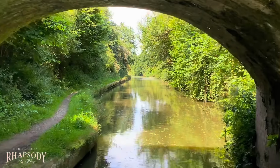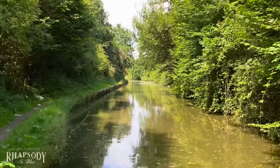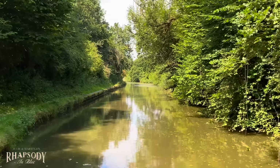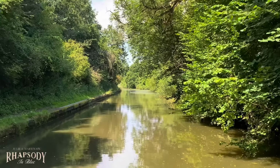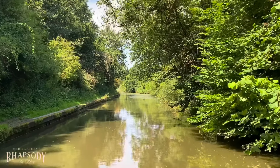So it's very green and lush down here. It's beautiful. And just to reiterate, I do not use any filters on our footage at all, not even when I'm editing. Whatever the camera picks up is what it picks up. This is what we can see. What's coming through the camera is exactly what we can see.